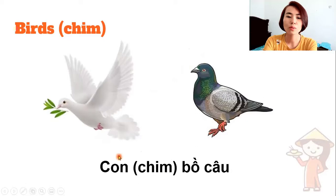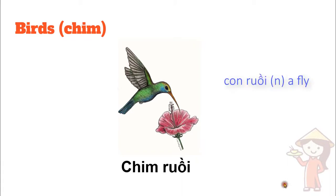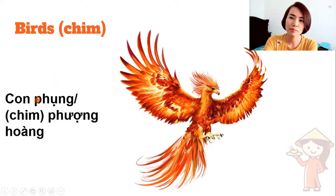Chim bồ câu, con bồ câu. And this is the smallest bird in the world. It's called chim ruồi, a fly bird, because it's as small as a fly. Chim ruồi. And this is a magic bird. Con phụng, as like old language, we use con phụng. But new language, we say chim phượng hoàng or con phượng hoàng. So phụng is like Sino-Vietnamese, modern Vietnamese is phượng hoàng.